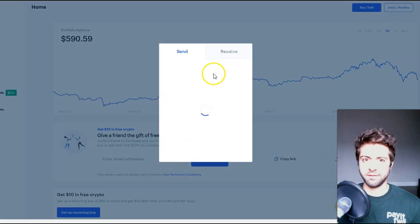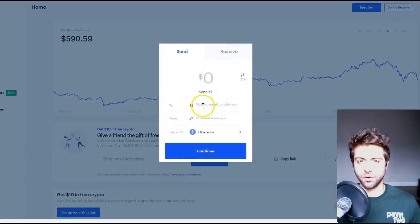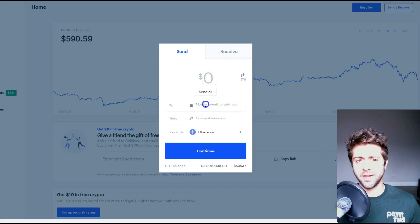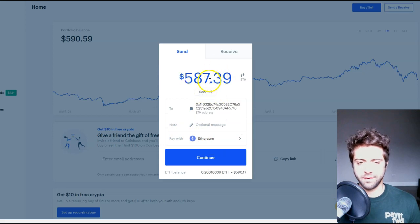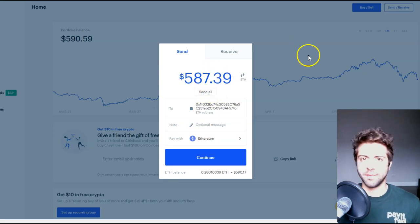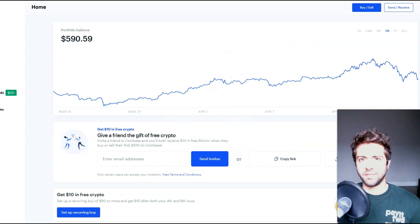And go to send and receive and just send it to yourself, right? You're sending it to your own wallet. You just need to make sure you get it out of Coinbase and into MetaMask. So you copy paste your address here. You can type a message if you want and send however much Ethereum you want into your MetaMask account. All right. So that's pretty straightforward.